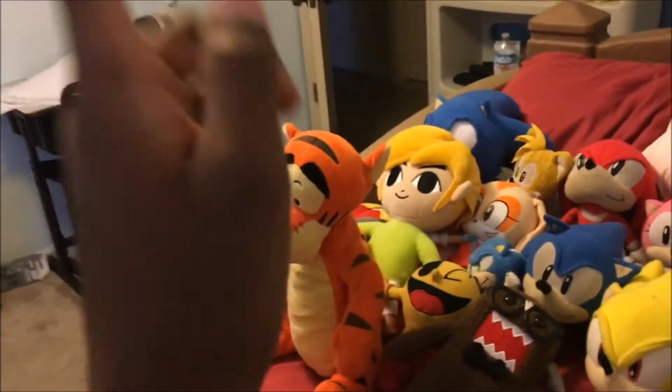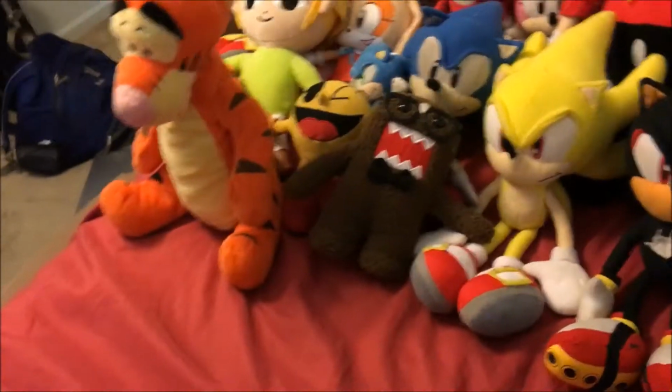But for season 2, Tigger will have a computer-generated voice. If I can think of an idea with Tigger, he will have a computer-generated voice.